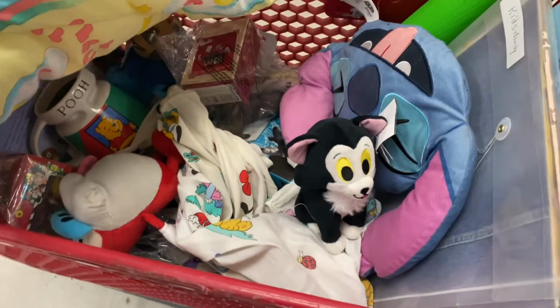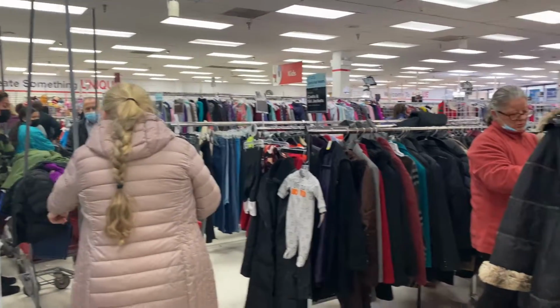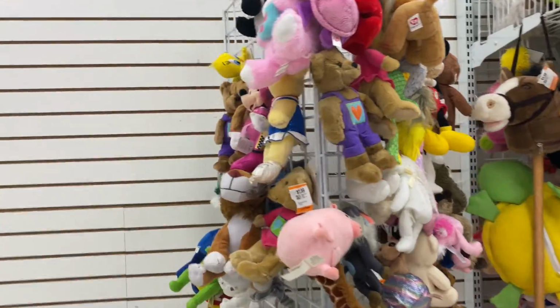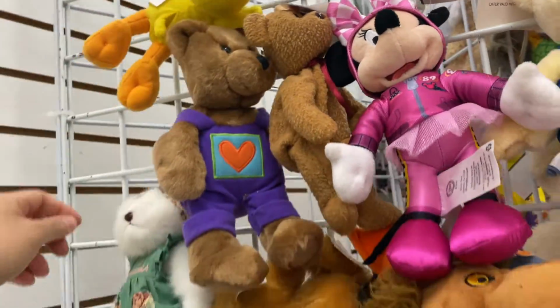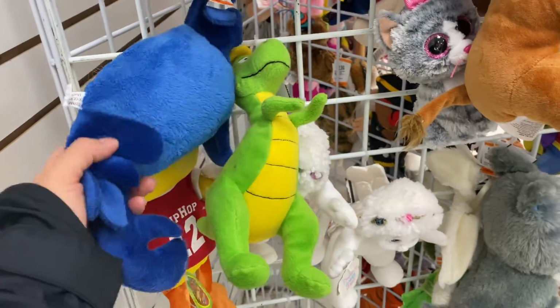The last thing I'm gonna show you guys is the toy section, which is literally all the way at the beginning. You guys can see some of the plushes over there, but yeah. Okay guys, we made it to the plushes and the toy section. Oh look, this one was going perfect with the Bugs Bunny, but it doesn't have a tag. These are so cute. Oh my god, me and plushes, I swear.